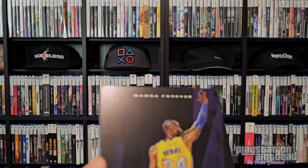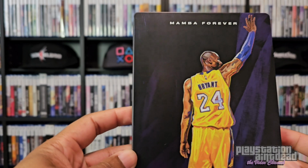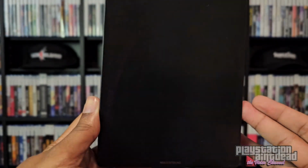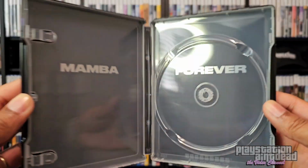Sticking with the theme of basketball, we got the NBA 2K21. You got the Mamba Forever Edition. I want to say this is another Best Buy exclusive. You got Kobe on the front. Nothing on the back there. And then you got the Mamba Forever on the inside.